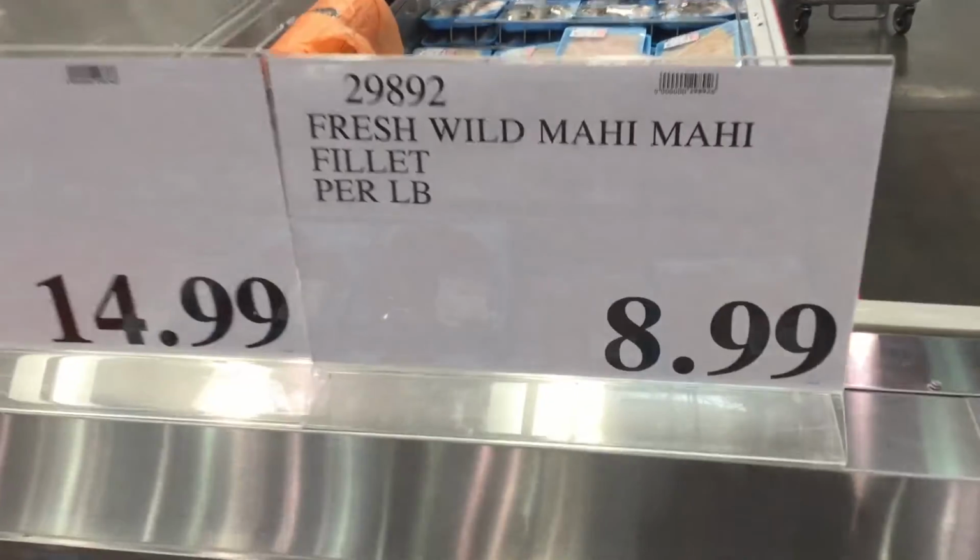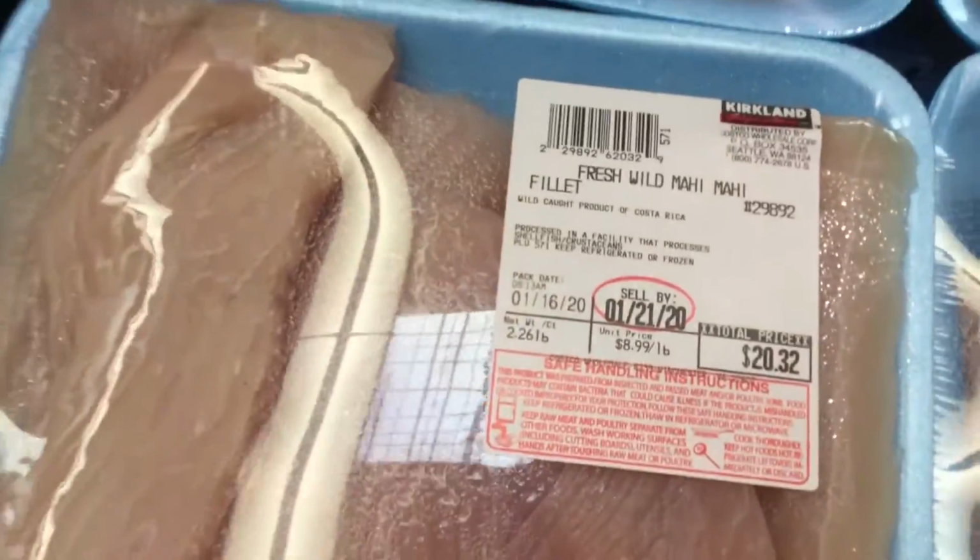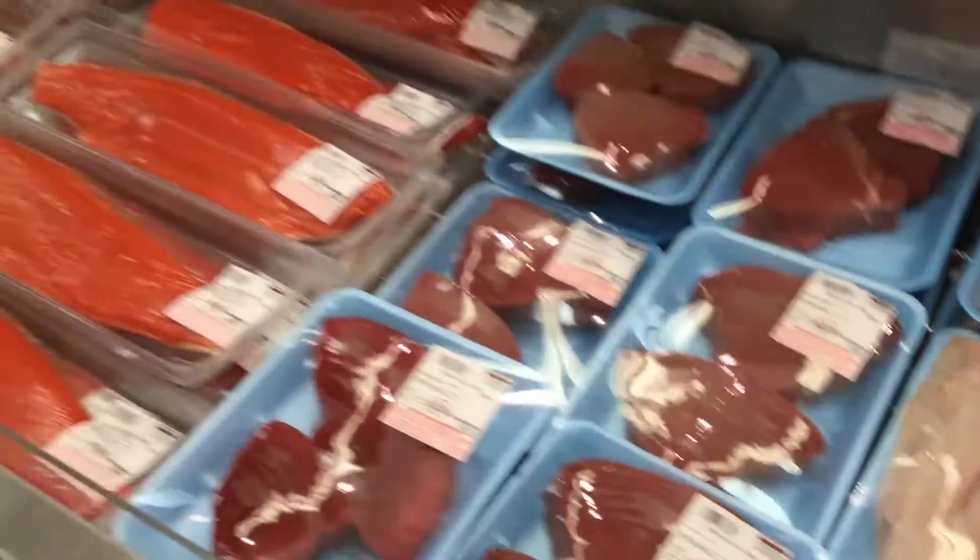I bebopped over to the fish. I always like to check their fish prices to see if there's any good deals to be had. Today I'm not interested, but I could get some mahi-mahi for $7.99 or some tuna or salmon.